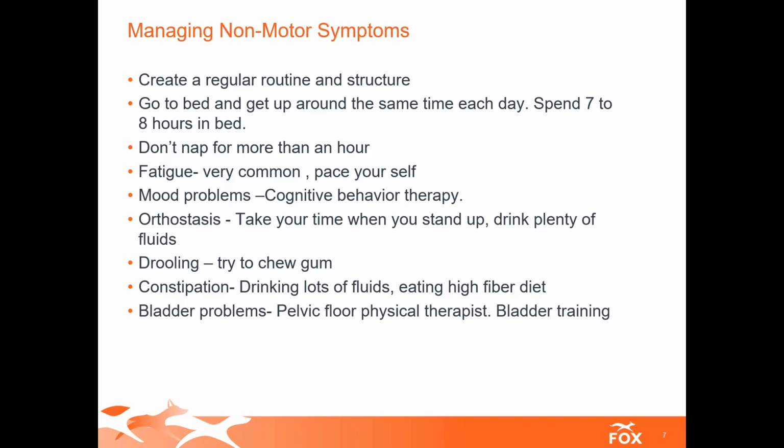And for bladder problems, we have some really good pelvic floor therapists. As a matter of fact, 2 of them worked with me personally with Fox, with our practice, and they're awesome. They work with all different diagnoses and ages, male, female, and whatnot. Pelvic floor physical therapists are worth their weight in gold because they do help with symptoms of incontinence and urge incontinence and whatnot.